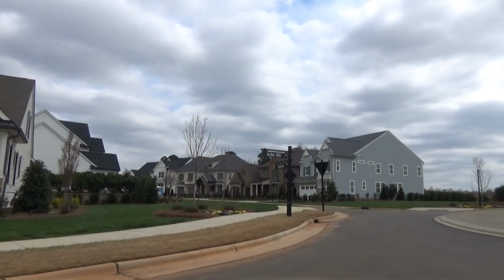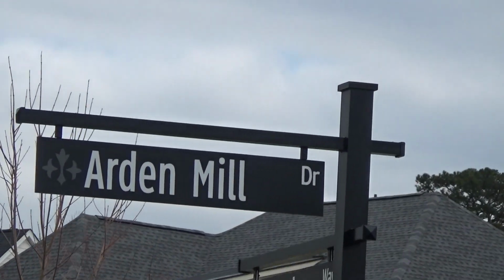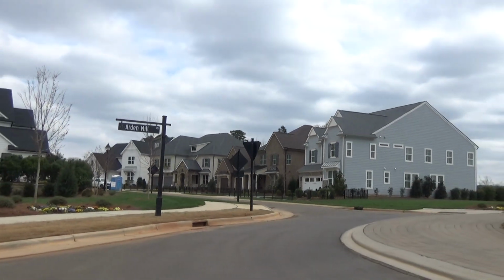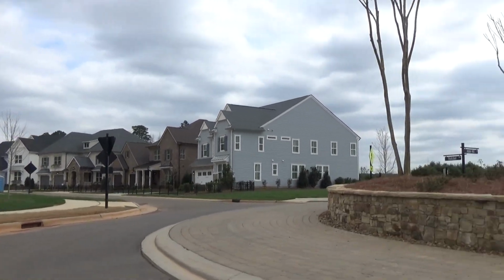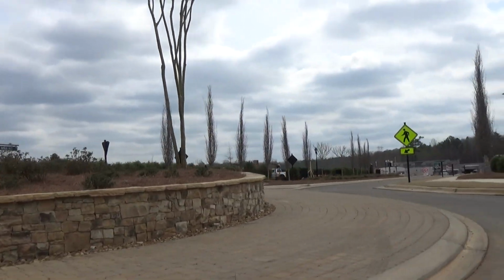And by the way, just so you know, the name of the neighborhood is Arden Mill, and we're right here at Arden Mill Drive. That's Model Row right there. Those are the model homes. Beautiful. This is really an update. Now they've got a couple of areas right up in front.